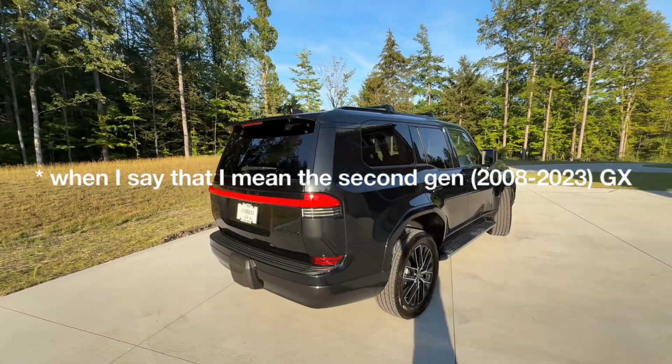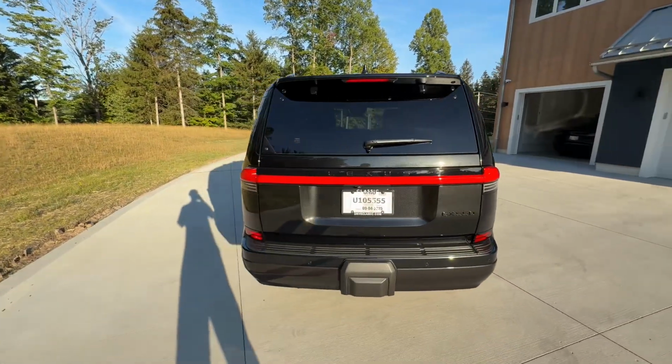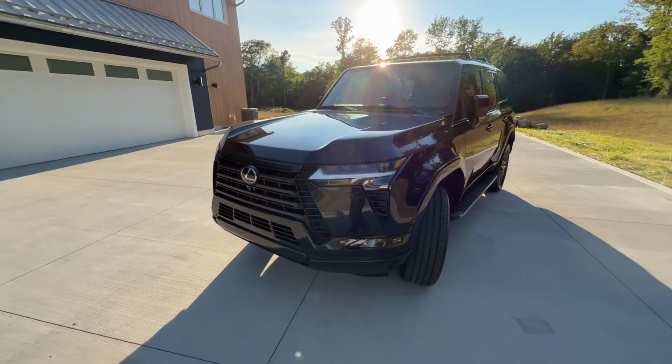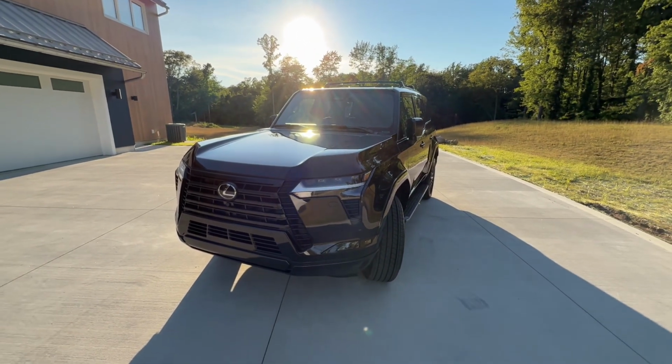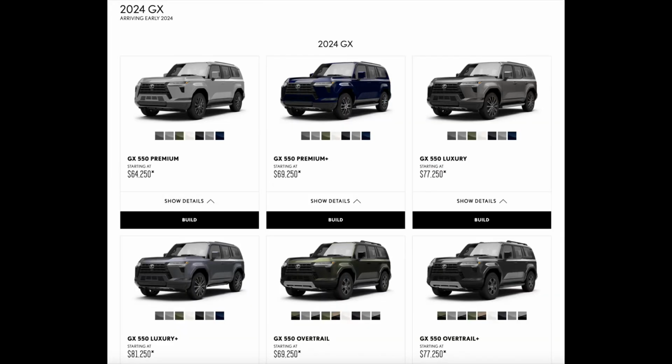And by then the car was super dated. It needed an update. They did remove some things on this new one that people are not proud of and don't like. But for the most part, this car's gotten a lot of positive feedback. It's very hard to get. The wait list is, I think, 9 months now. We waited about 4 months to get this one. It's really good looking.